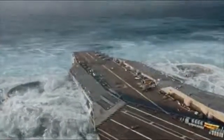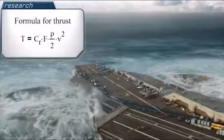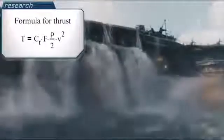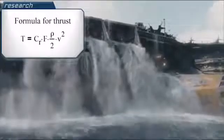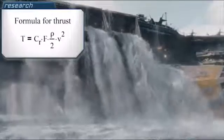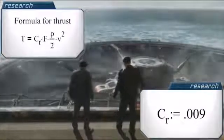Alright, the thrust generated by each blade is given by this formula, where T is thrust, C sub T is the thrust coefficient, F is the swept area of the blade, rho is air density, and V is the airspeed velocity at the tip of the blade. Everything in this equation can be looked up, estimated, or calculated, except for the C sub T. C sub T is a unitless number that is a function of the rotor shape and angle of attack, and for helicopters this is typically between 0.008 and 0.01. Right, so we are going to fall between those 2 values and use 0.009.